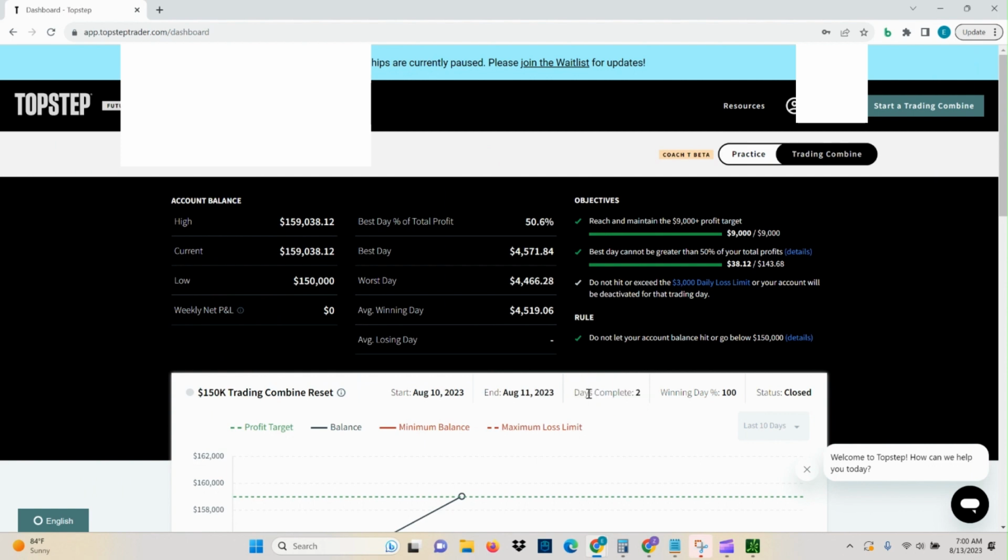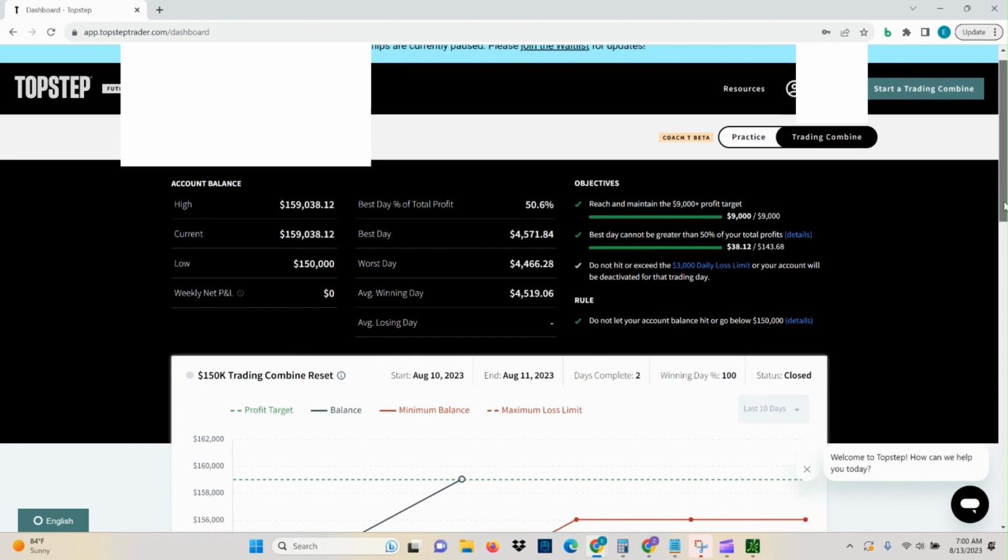I wasn't taking this account as seriously as I was the Apex Trader Funding accounts. So when I would switch over to Topstep, my mindset was a little bit different. I was definitely oversizing, and I wasn't being as patient with this as I am with Apex Trader Funding. So I finally had to get in the right mindset and take it from there. Once I slowed down and waited for the right entries, it just started moving along, and I was able to knock it out in a couple days.